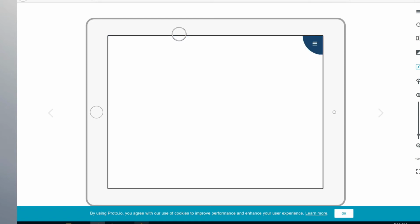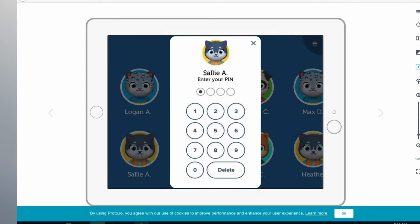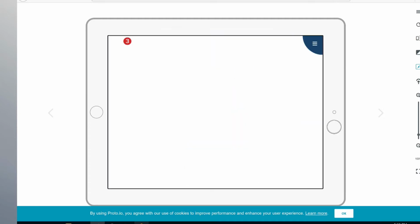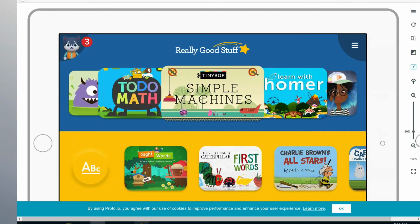So this is what the student sees when they turn on the tablet. They click on their name. That's what it would look like if they were asking for the username and password. This is how the app would look.